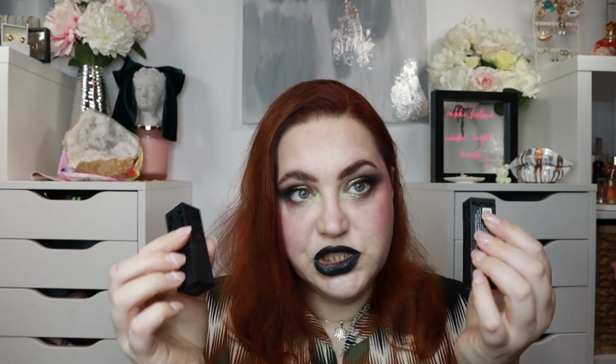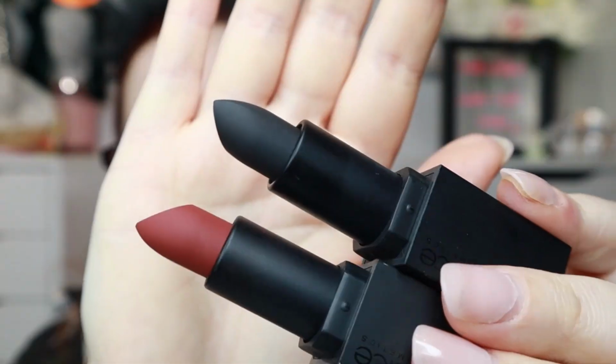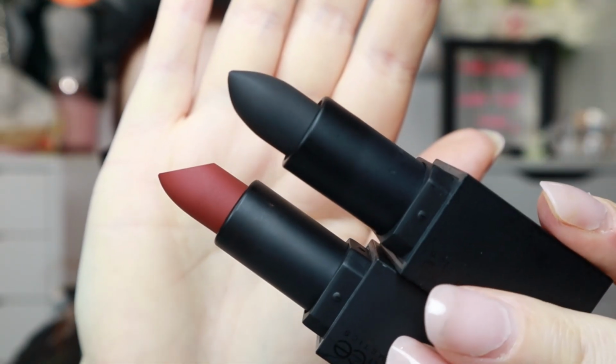And then we do have 2 lipstick shades as well. We do have a red as well as a black, and you can definitely see it's a beautiful packaging. I just wish that these were a little bit more weighty, a little bit better in production, because they're really cheap. We do have the black I'm wearing at the moment. This is not a black, it's more of a really black brown. Just saying.